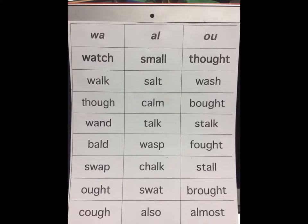Our sort this week is going to take us through a different few spellings, and we're going to be hearing the vowel sound "ah" this week. Looking at our headers here, we have WA, making our WA words like the word watch, having that A say "ah" instead of "a", so that watch, "ah".